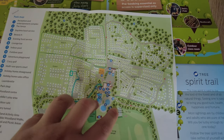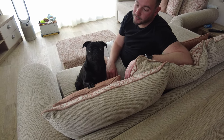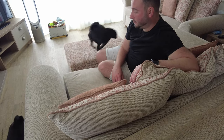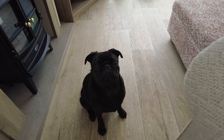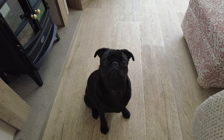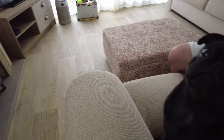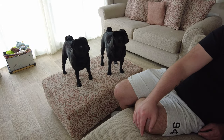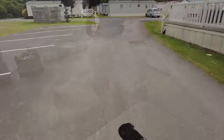We're going to take the little doggies for a walk. They heard me say it. You want to go for a walk? On a lead? Oh, they're getting excited. This one's just waiting because we've said the word. We've said the word. Doggies. You want to go for a walk? Where's your lead? Go put it on then. Go get your lead. Right, let's go for a walk. The doggy's leading the way.